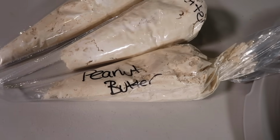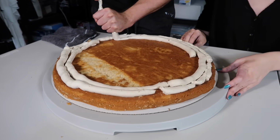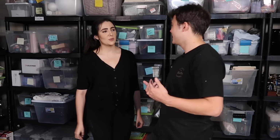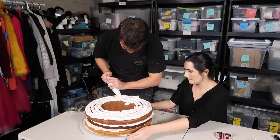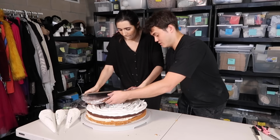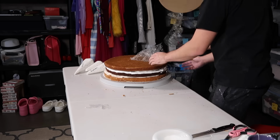A peanut butter frosting that Tyler is going to be squeezing because he's been getting pretty good at it. I'm like entering a headspace with this. Are you entering a zone? Yes. Is it auto zone? Yes. And then chocolate, carrot cake, and funfetti, frosting, and cake on top. Did that work? It's on.